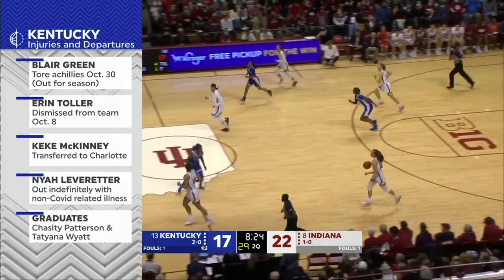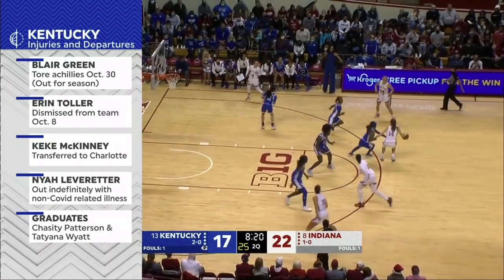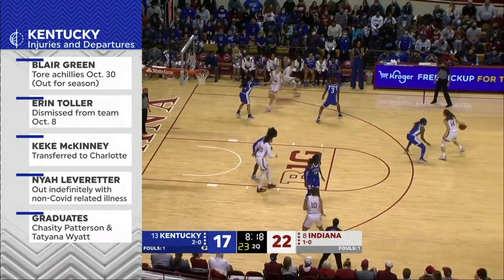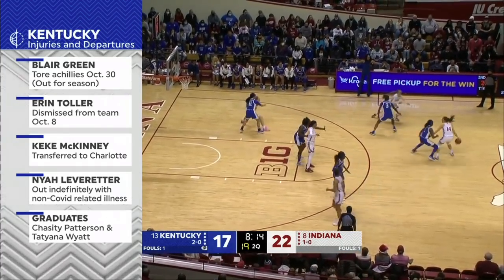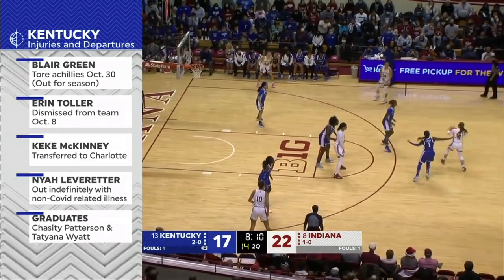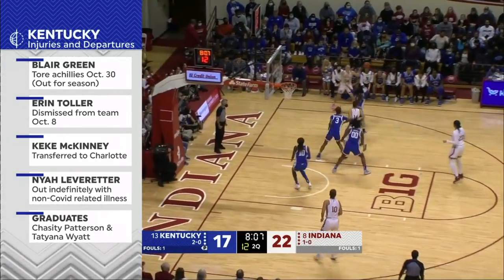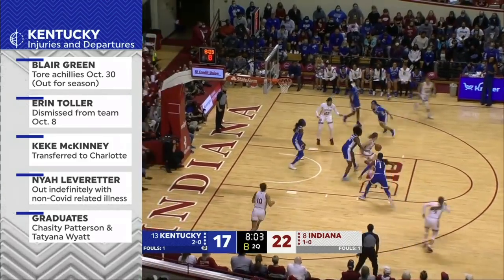And we mentioned the short bench for Kentucky. Blair Green tore her Achilles October 30th. She is out for the season. You see the other ones they've lost. Nia Leveretter is also on the team, but unavailable with a non-COVID related illness. They do expect to get her back. Yeah, there's a timetable. They're hoping to have Leveretter back by conference play.